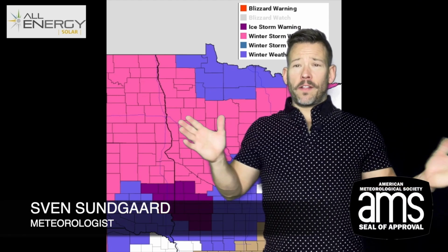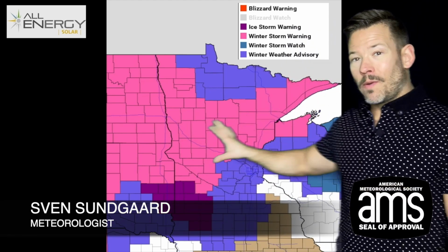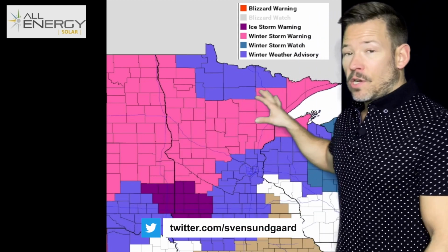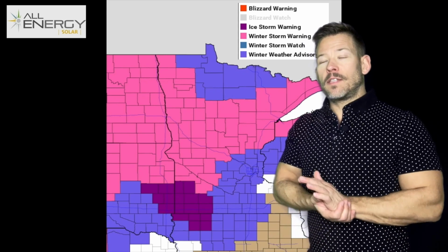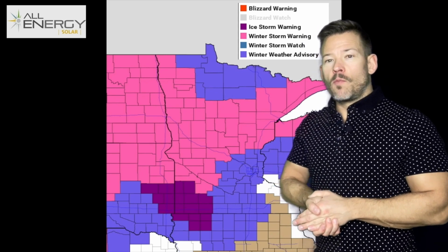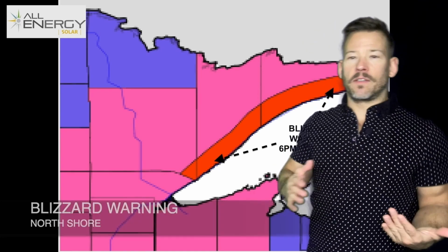So we've got all sorts of colors on the map. Winter storm warnings across central and northeastern Minnesota. This is where we expect to see over a half foot of snow over the coming couple of days. The ice storm warning expires now, so that's good news. That was for the early morning hours. Winter weather advisories, though, across the Twin Cities, where we'll see less snow, but kind of a mix of stuff.